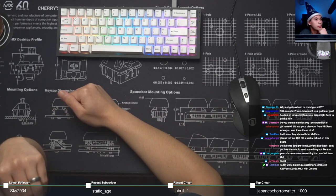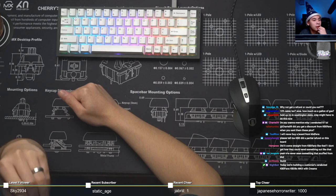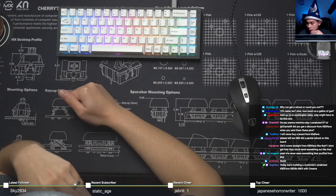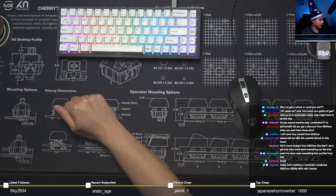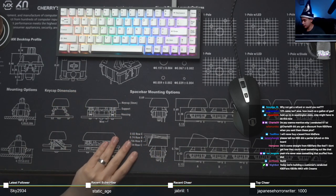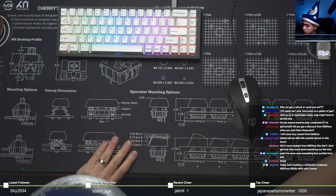Did it come straight from KBDFans? Yes, it did. You've never seen something that scuffed from KBD. Yeah, not even my KBD67 was that scuffed.